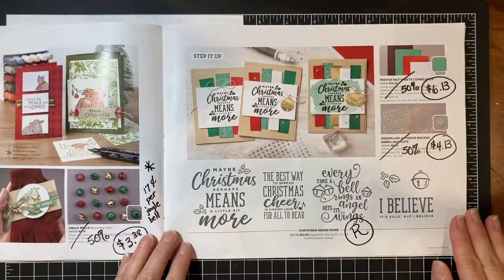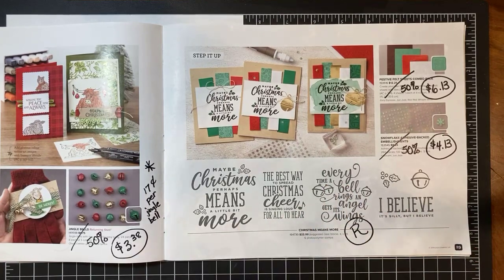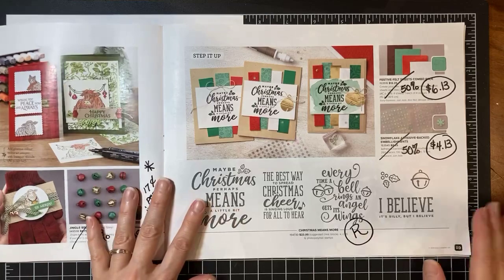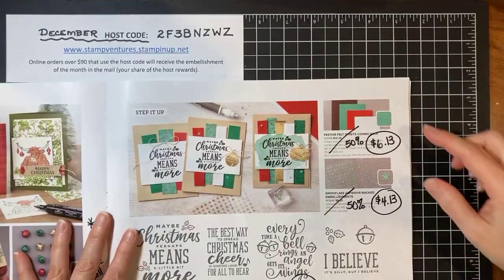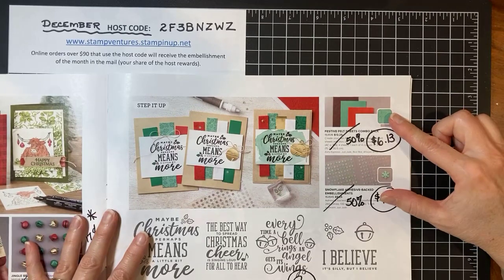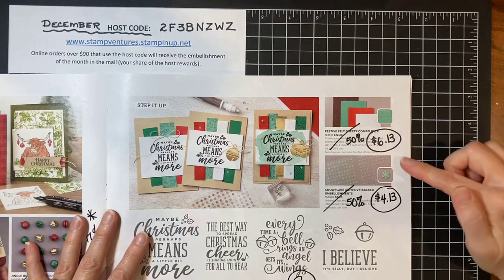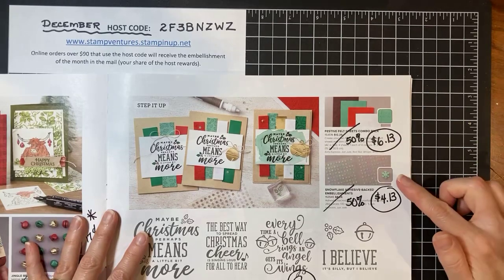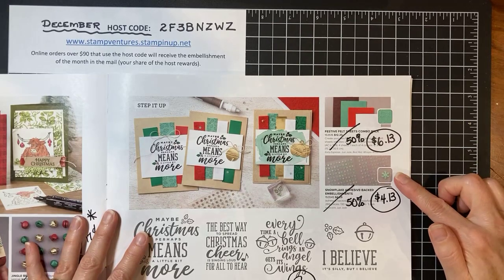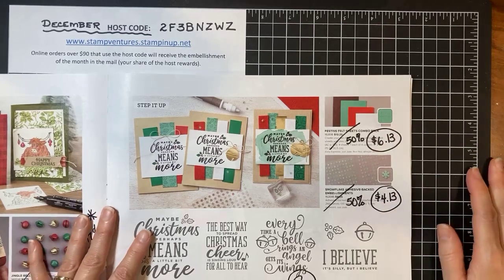Christmas Means More. There's some fun wording in here that comes from some beloved Christmas movies, and it's going to be retiring. Here's 2 more really great deals to mark off at 50%. Festive felt sheets, $6.13. Adhesive back snowflake embellishments, $4.13. Those are 2 good deals to keep in mind.